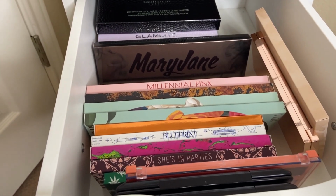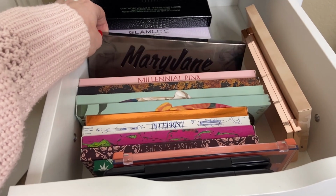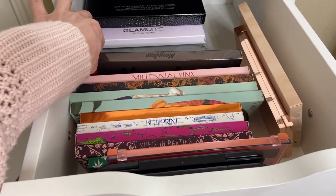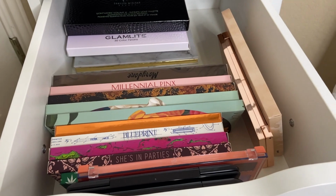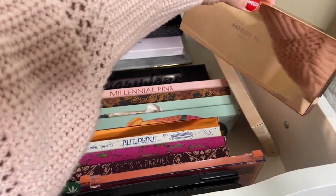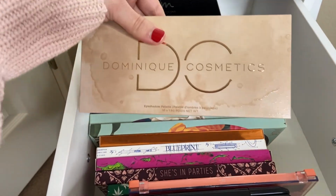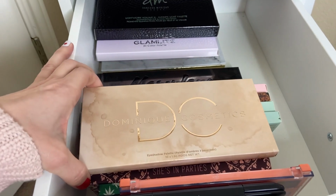Same with Mary Jane. I had no idea what the theming was for this. Just shows you how much I know, but anyways, here we are. But I feel like a lot of people gave that one mixed reviews too. I actually quite like it. This is the Patrick Ta face palette. I gotta move that out of there. Again, I don't have space for it elsewhere, so. The Dominique Cosmetics Latte 2.